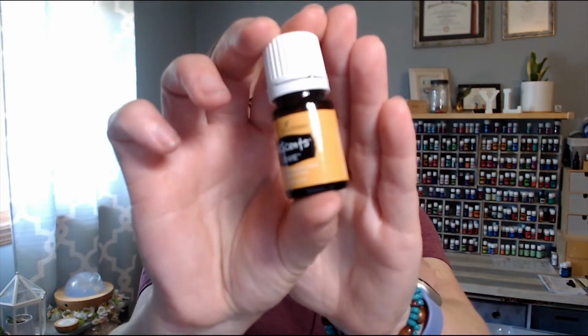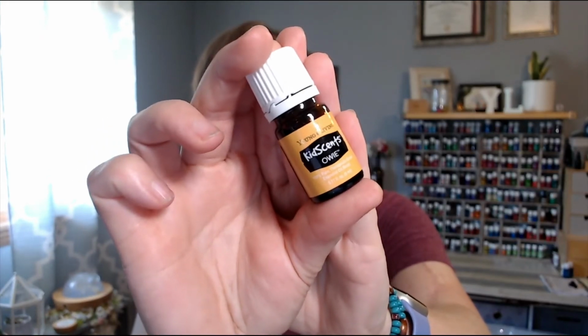So that was the 190, I think was these two. Don't quote me on it. Like I said, I'll put the link down below because I meant to look it up before and I forgot. But one of them was one of the kids scents lines. It's called Owie. So this one is great for adults and for kids.